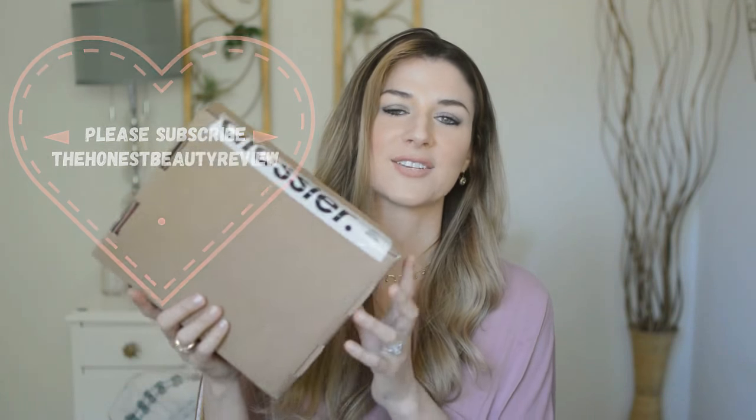So I'm so excited. My Glossier order came in and I've been staring at this box forever, waiting to unbox it, but I wanted to do it on camera with you guys. I thought it'd be really fun. I've seen a couple unboxing videos before and I just think it's fun to see what everybody gets. So I finally took the plunge, made the order, and this stuff came pretty fast. It came within like 4 days. So I was super excited. I got lots of fun things.